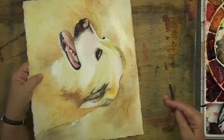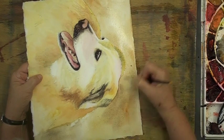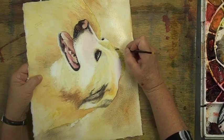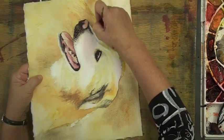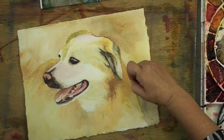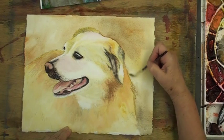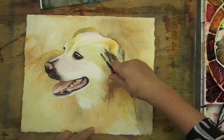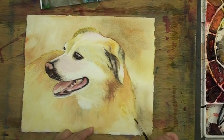Now we're just going to let those colors run. And what I usually like to do is to take my script brush and just kind of catch those edges so that the hair can have a nice soft edge there. So it's certainly not going to hurt a bit to have some of that color come in and combine with the coat. Same down here. And see, I don't like that hard edge. So the easiest thing is just to come in, soften the edge, and just let it bleed back into the animal.